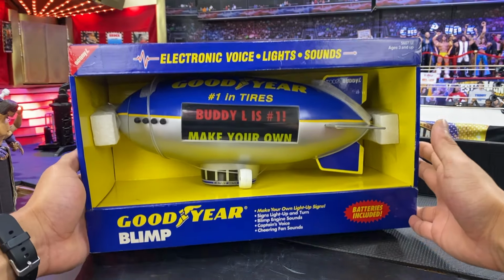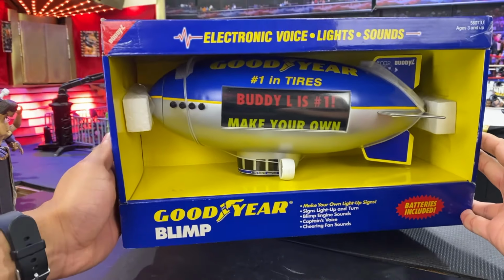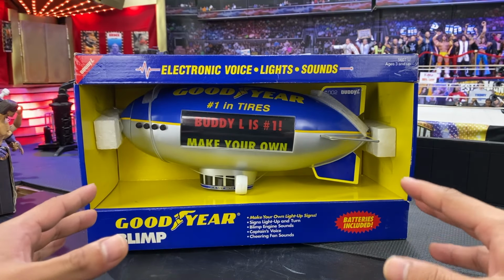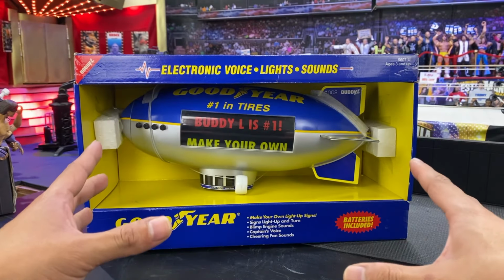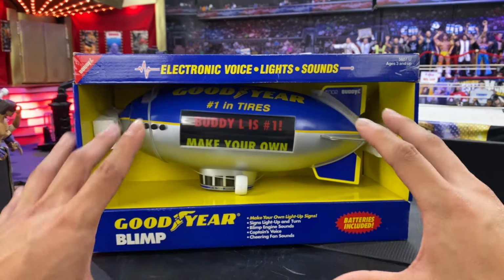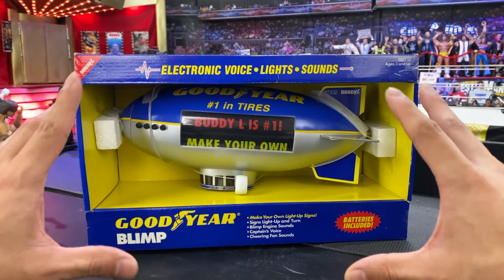Alright, so we finally got our hands on the official Goodyear blimp by Buddy L. Man, this thing looks absolutely sick. I can't wait to have this in our arena, hovering over the crowd. It's just gonna look badass. But before we get to the blimp itself, I wanna take a closer look at the box. I mean, there's just so much going on.